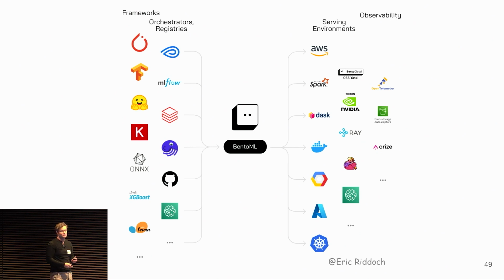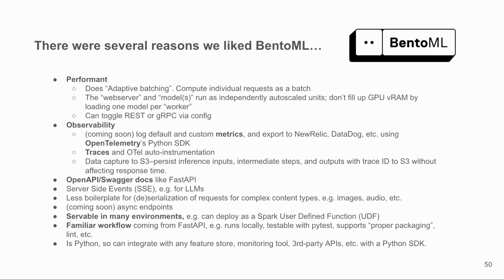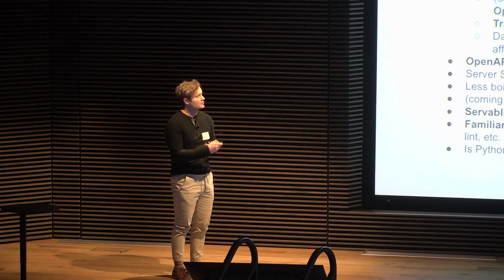Like if throughput's your problem, you could try the Triton inference server. If you need lots of memory, then you could do it as a UDF in Spark, or it could just be a REST or gRPC API. So this seemed like it really fit our use case, and we also thought the workflow was familiar. There were also a lot of other features. We didn't take the decision lightly, and I won't go through all these right now.